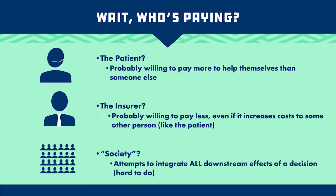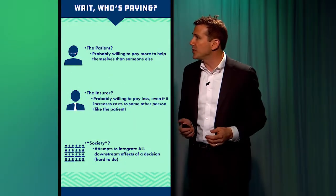The willingness to pay often differs a little bit as well, right? Like a patient may be willing to pay more to help themselves than they are to help someone else or society at large. The insurer may not be as willing to pay, even if it increases costs on the patient, okay? And then a lot of studies will try their best to use what they call a societal perspective. These are studies which try to integrate every cost. So not just the patient, not just the insurer, but the cost of missed days of work and things like that this disease incurs. So it's really trying to get at, as a society, should we pay for this new treatment or not? Can make a big difference in whether something is deemed cost effective or not. So look for the perspective.